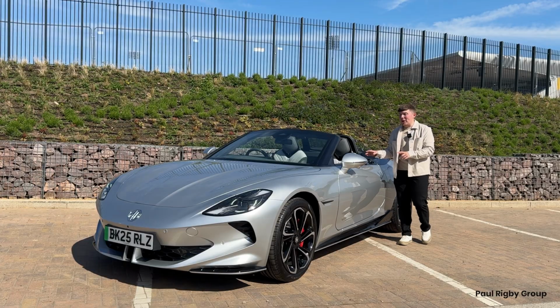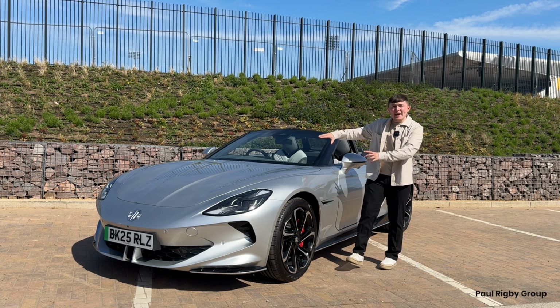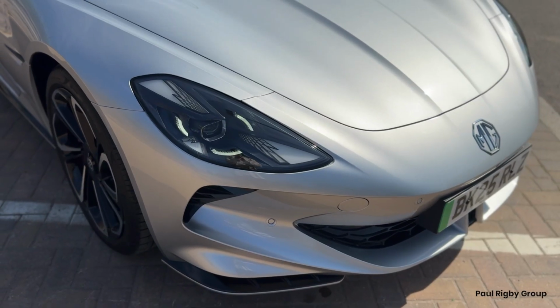So it's not only lightning quick out on the roads, but also in the charging bay, so it kind of tops off this EV, meaning you can have fun in it, because I think this car is meant to be enjoyed, but also makes it a rather practical EV.